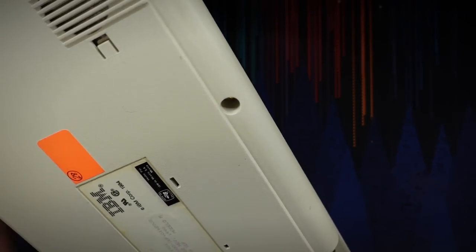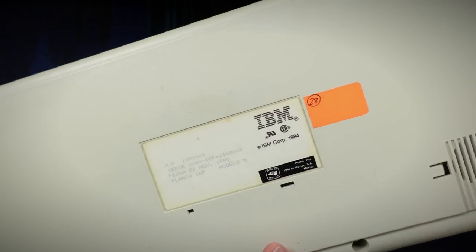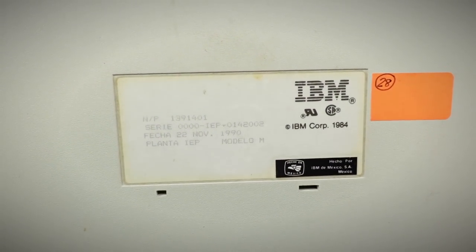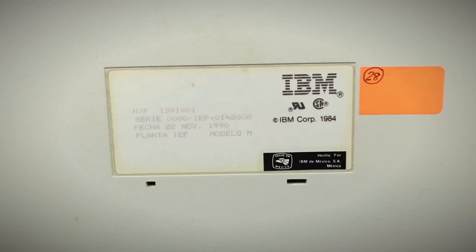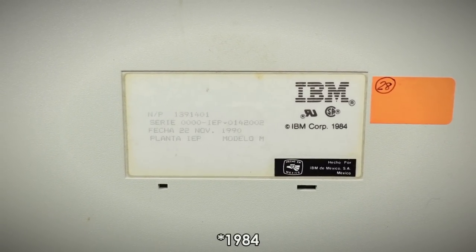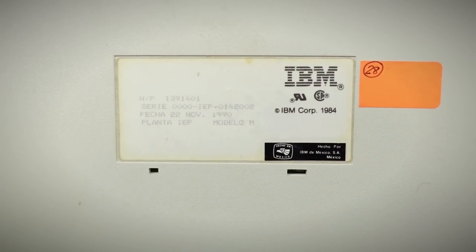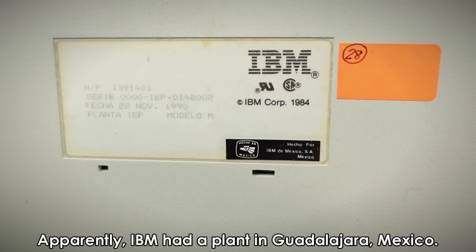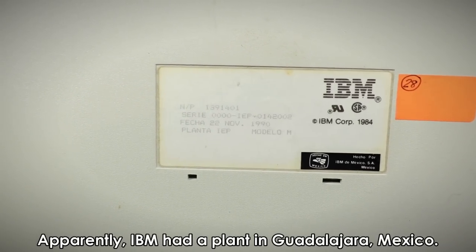Finally, I'm going to turn this around carefully. We have our badge, our manufacturing badge. And this is a very interesting one. So we've got the IBM logo, some certifications, IBM Corp 1994 copyright. But we can see that this particular board was actually manufactured in Mexico by IBM Mexico. So this comes to us from Mexico.